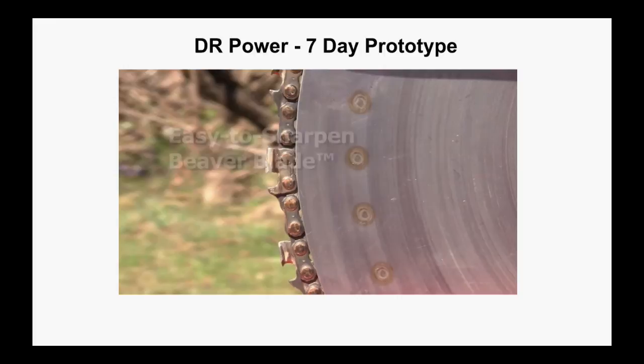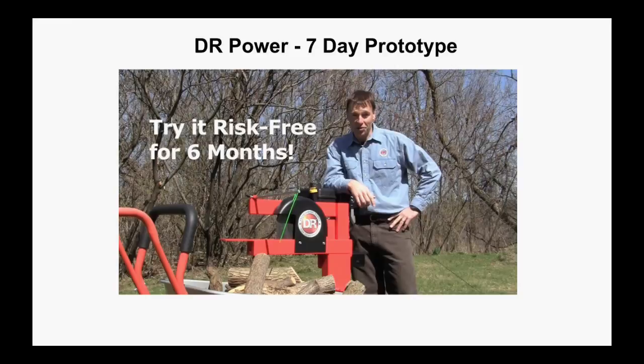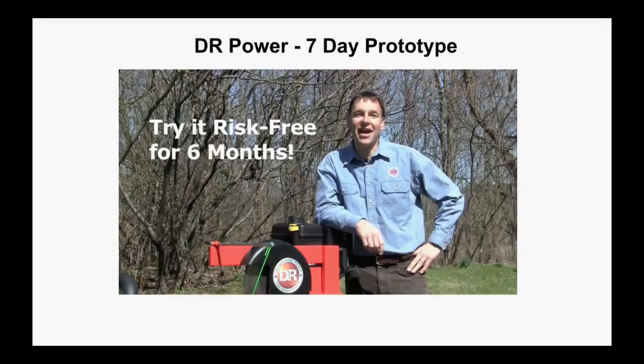So if you're tired of bending over to cut up all the small stuff and killing your back to pick it up, why not try out our new DR super saw on our 6-month risk-free trial? You have nothing to lose except your aching back. So give us a call today to try out a super saw on your property.